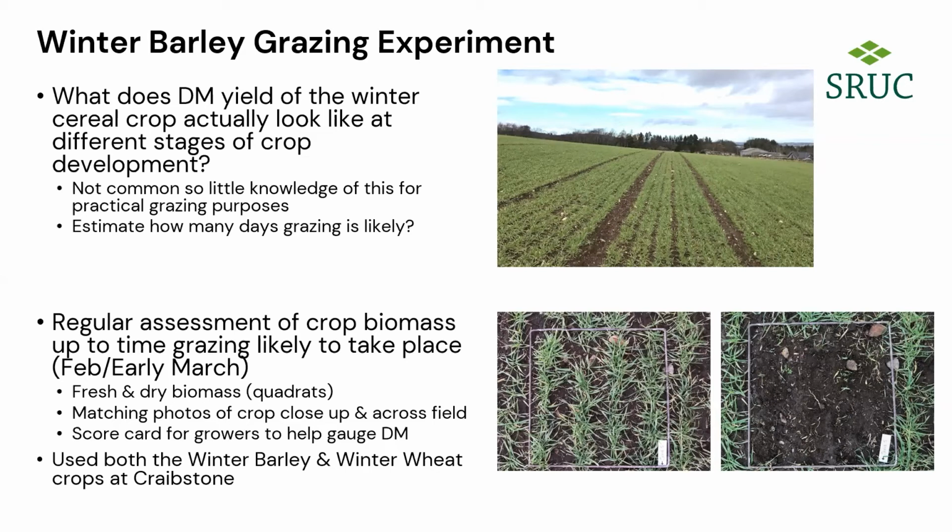So one of the things we did was take quadrats, as you can see in the bottom right, for the field. We started these in early November, and took them periodically right through to May, the last time. So we've got about 10 different dates of physical biomass data from the quadrats. We did multiple quadrats, I think 5 per sampling point, and matched these with photographic evidence. You can see the tram lines in the field, so you can get an indication of what it looked like in terms of biomass, ground cover and bulk.